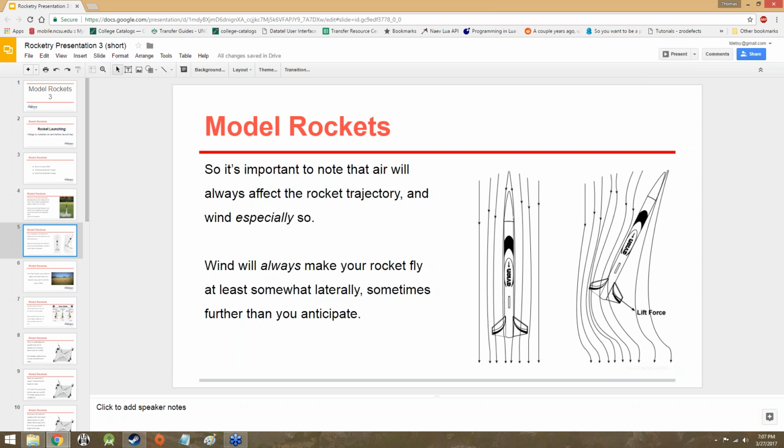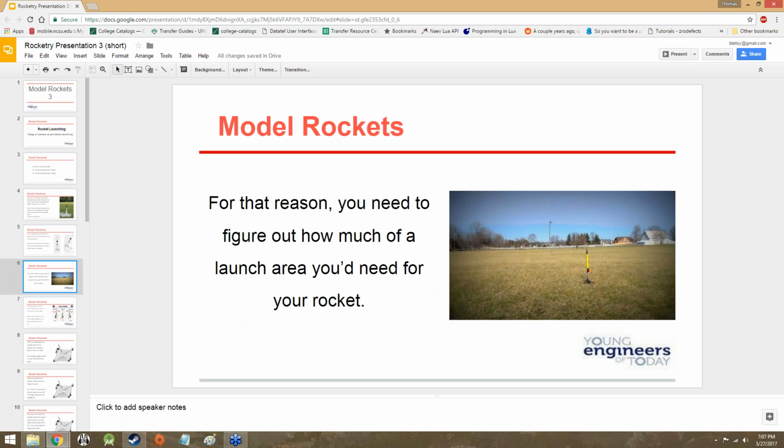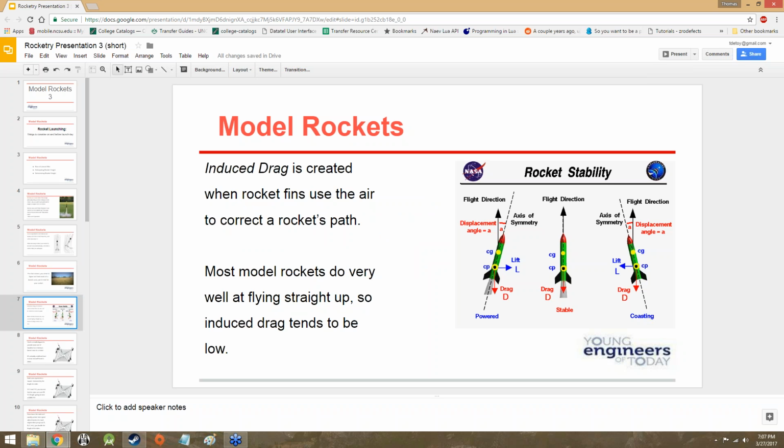And we'll sort of touch on that a little bit later. But for that reason, you would need to figure out how much of an area you'd need for your rocket to launch, because you want to make sure that you're not going to fly into buildings or land on people or land in the freeway or something like that. You don't want it to land in trees. So you want to make sure that you've got a sizable enough clearing for your rocket.